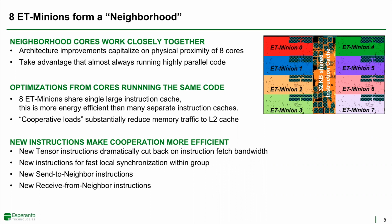These are just a few of the Esperanto innovations that allow highly parallel programs to compute more effectively than an array of standard processors.